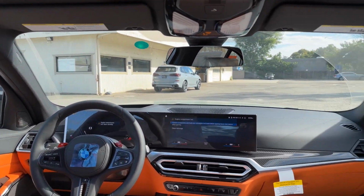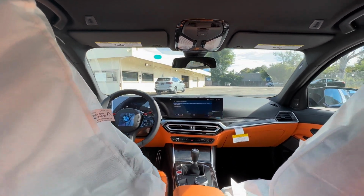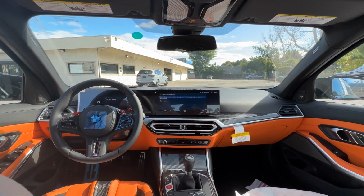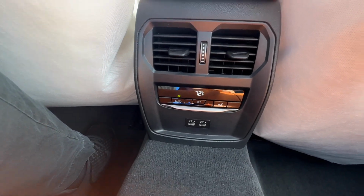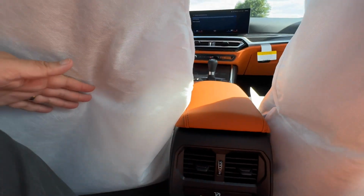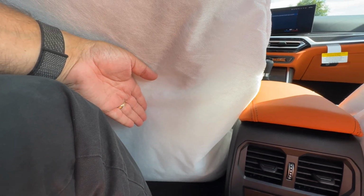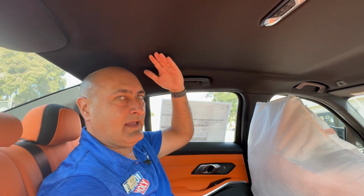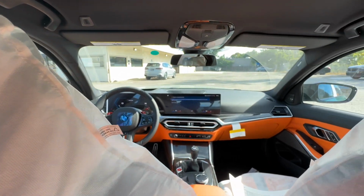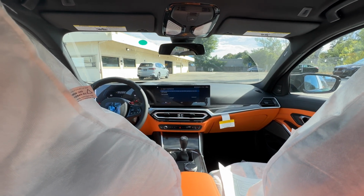So here's the view from the back seat. Wide angle this out a little bit, but obviously a really nice looking cabin. And your climate control zone in the back here for the rear passengers. I'd say knee room and legroom really, really good for a 3 Series. And of course, headroom really not an issue for the M3. I think a really nice cabin, and we'll take a look at the trunk and then go to the hood.